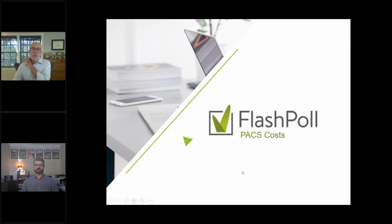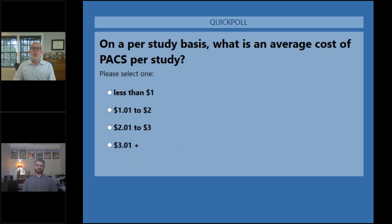So we want to take a quick flash poll, and we're going to pop up a polling question now around PACS cost. And the question is, on average, what do you think the going rate is for PACS out there in the market? Just the PACS itself, not the voice rec or all the servers and things to support it. But what do you think the going rate is for PACS? And we'll give you a second to respond to that. You should see the poll pop up on your screen, and we'll keep an eye on the results here.